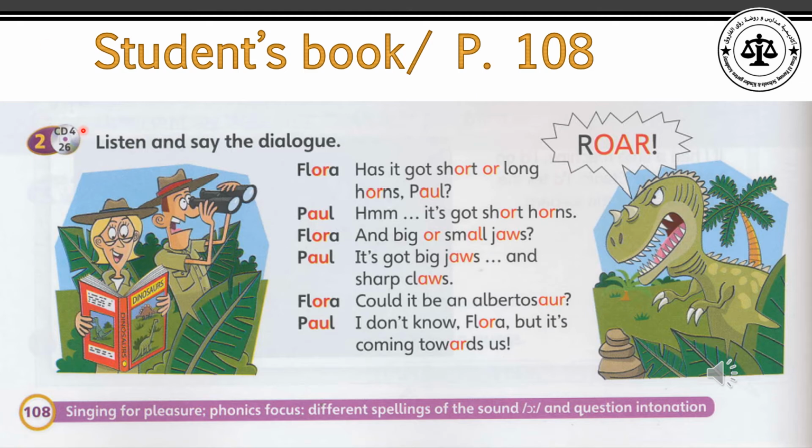Okay, let's go back to your student book on page 108. Listen and say the dialogue. So, we will listen to this dialogue to recognize the phonics. The phonics of sound O. Listen carefully.